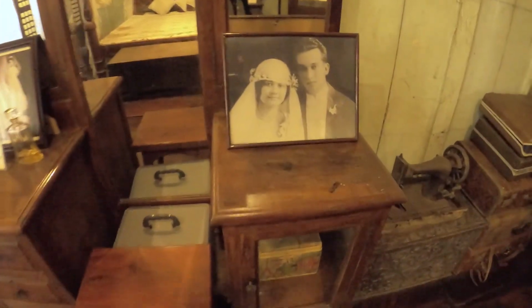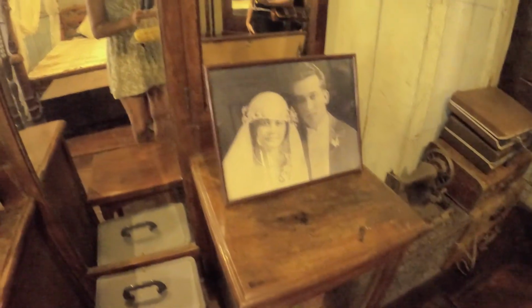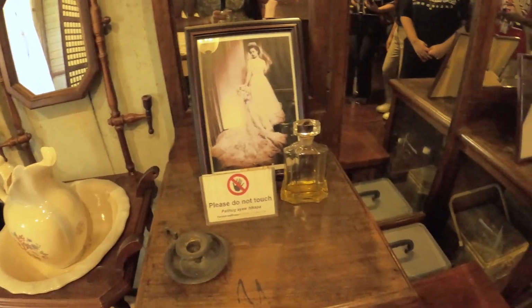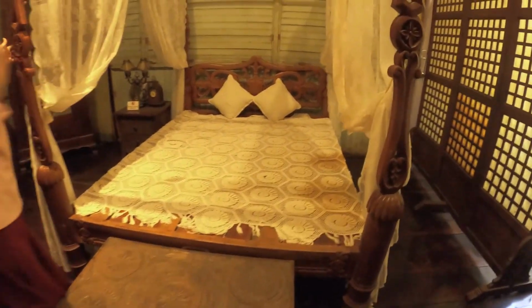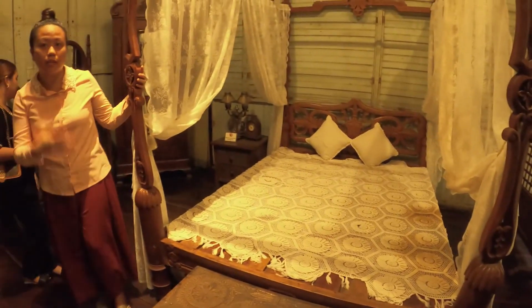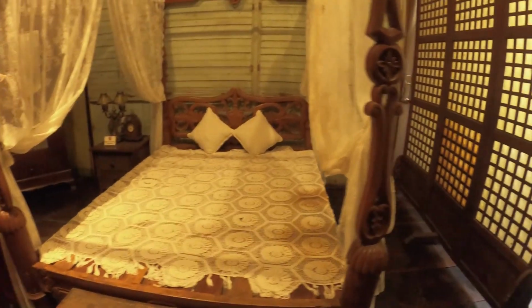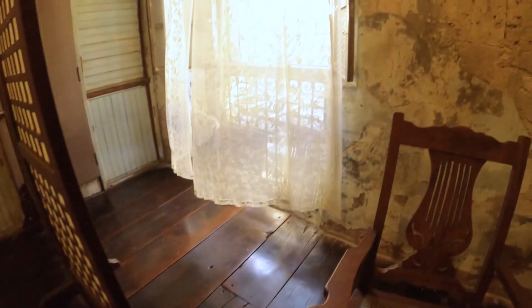Oh, that's an owner. It's the Alvarez couple, the second owner of the house. And this bed is called Atay bed. Why is it called Atay bed? Because it's named after the Chinese furniture maker Atay. And in Chinese, it's a good luck bed.